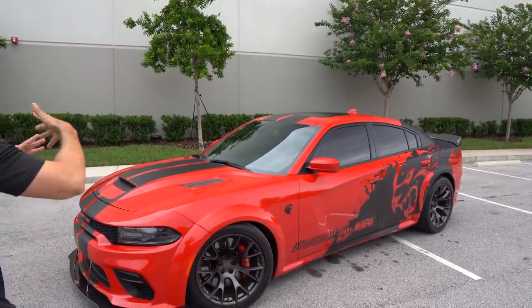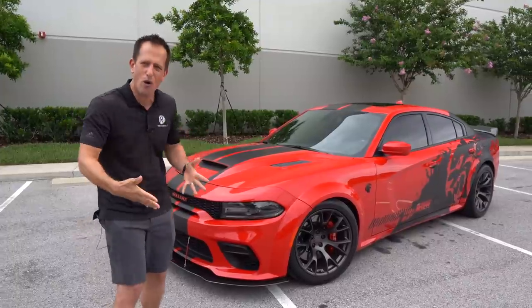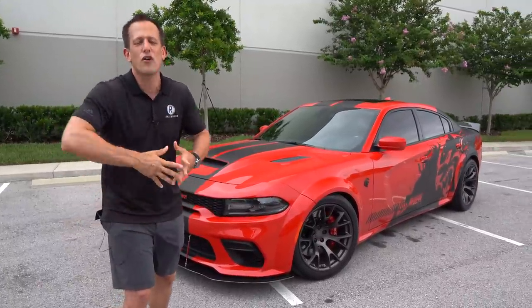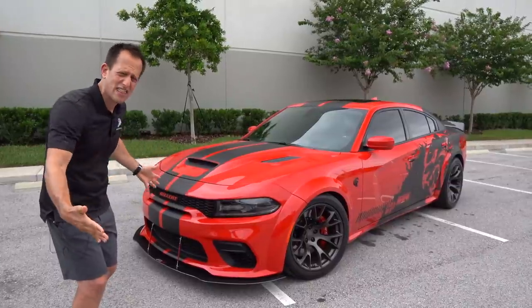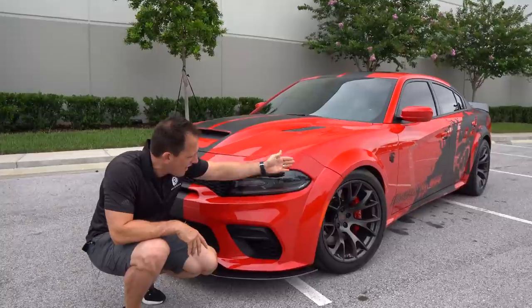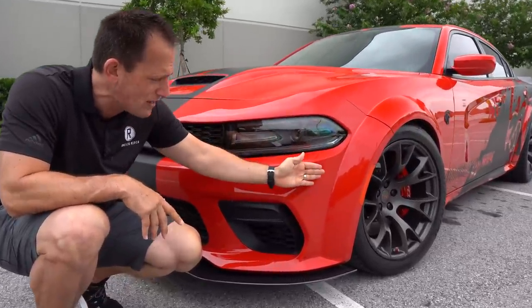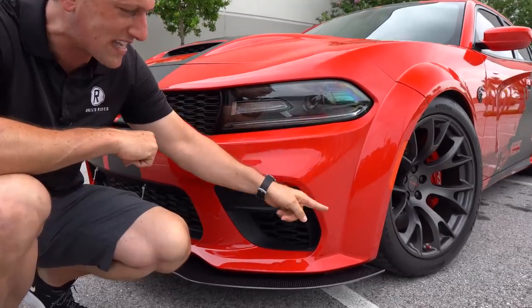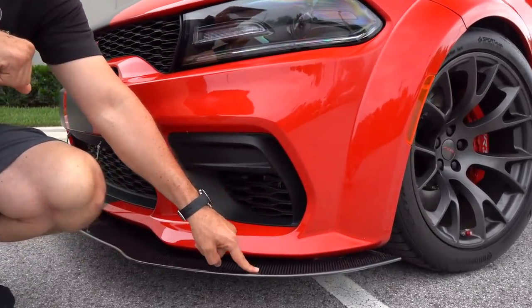Right off the bat, I love the purposeful look of the body lines. Now, when you go Hellcat Redeye, you're going with that wide body. You're going to get almost 3 inches of width to the front end of the vehicle, and it all starts with those fender flares. Love the way it's molded into the front fascia as you drop down, and get ready for our first modification of the day. We have a full carbon fiber splitter from APR.